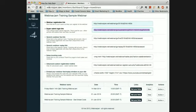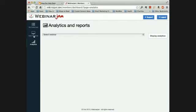The last thing to know is analytics. Now, we have fairly good analytics on all the people that register. You see whether they registered, whether an individual registered, whether they've watched the replay, whether they've attended the webinar. But when you choose analytics, let's go to the analytics of this one. Let's look at the analytics right now for the session that we're on.